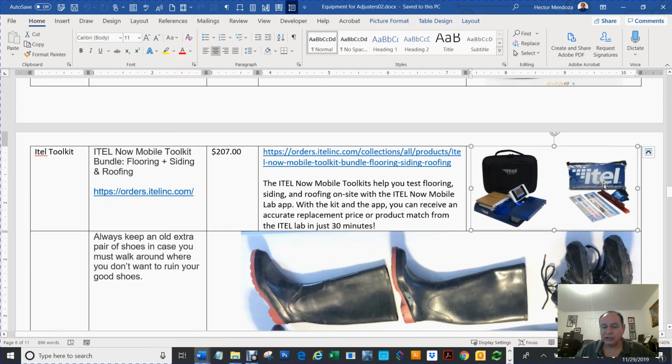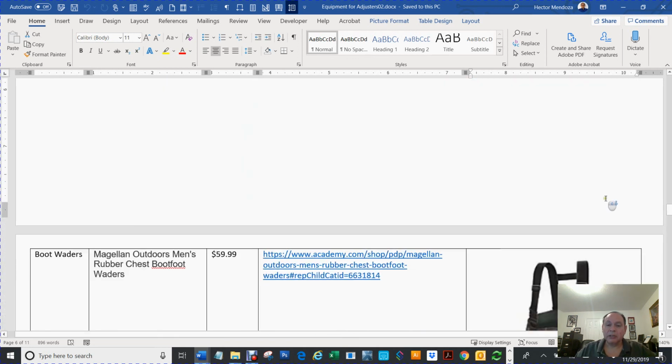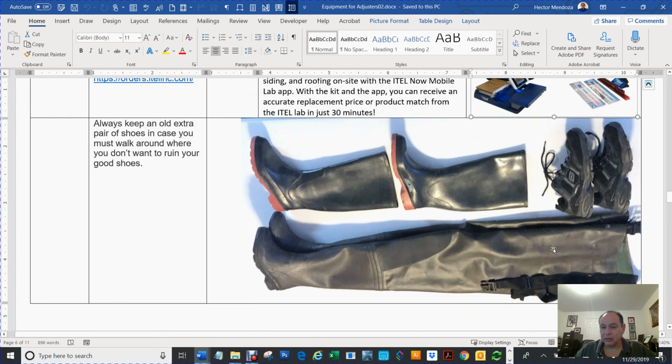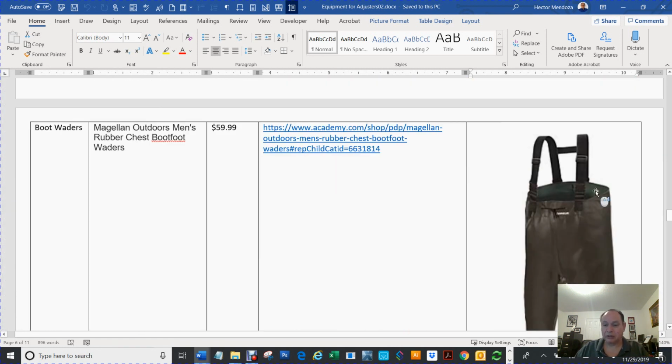It's nice to have an ITEL kit. You can't use it with all the companies, but the ones that you can, it's real handy. So these are your rubber chest boot foot waders. If you work in flood, it's nice to have, but you definitely want rain boots. You always want an extra pair of tennis shoes. When you get out there, you'll know what I'm talking about. You definitely need that in your truck at all times.